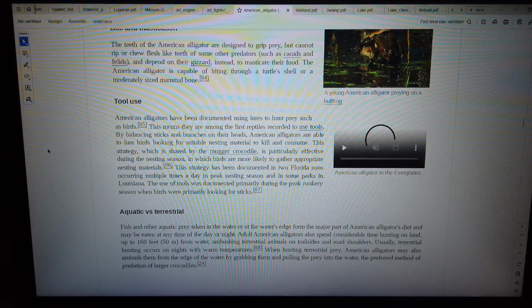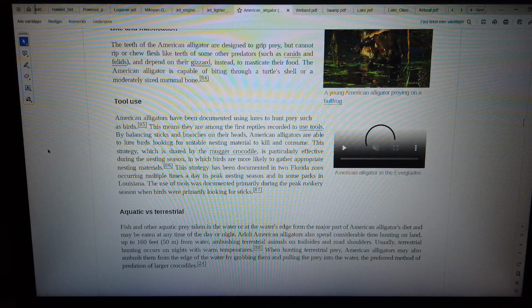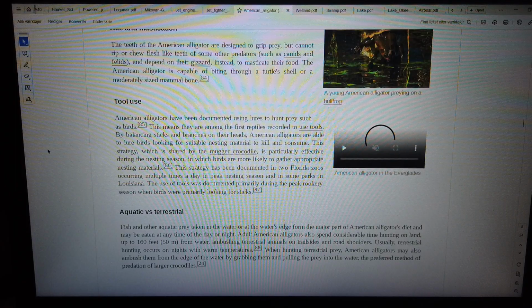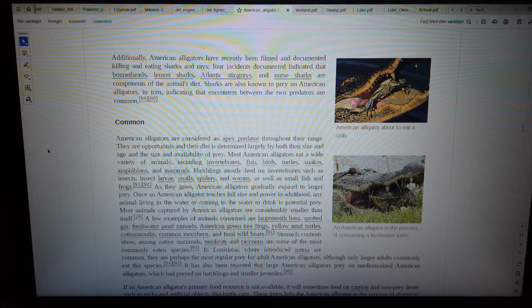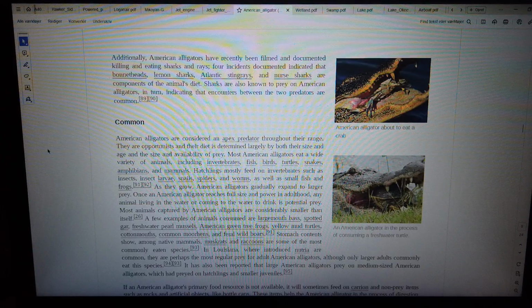When hunting terrestrial prey, American alligators may also ambush them from the edge of the water by grabbing them and pulling the prey into the water, the preferred method of predation of larger crocodilians. American alligator about to eat a crab. An American alligator in the process of consuming a freshwater turtle.